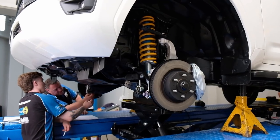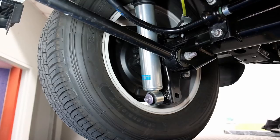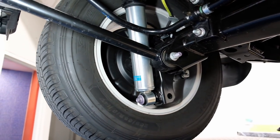Now, I can't state 18-inch wheels enough because the bigger brakes that the GXL and above models have mean that the smallest rim you can run on this car is an 18-inch rim. The clearance between the caliper and the inside of the barrel of the wheel is minuscule. I'm talking less than 10 mil.